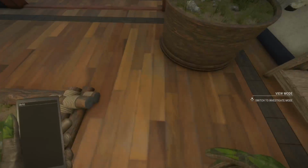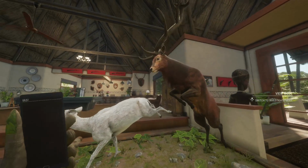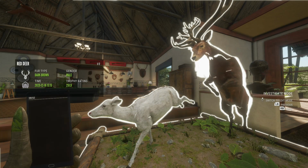Okay, now the time has come. I am heading out into the main room, hopefully without running into anything as I stare at the floor. Okay, we're going to start on this side. This is my first diamond ever. Diamond red deer with an albino doe, as you can see.